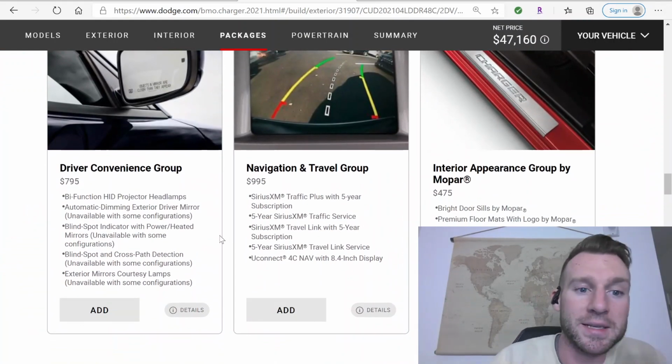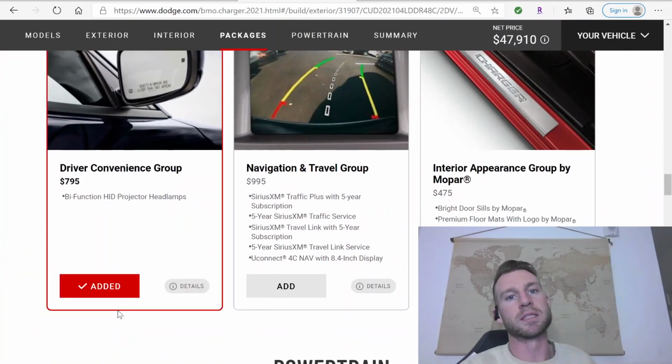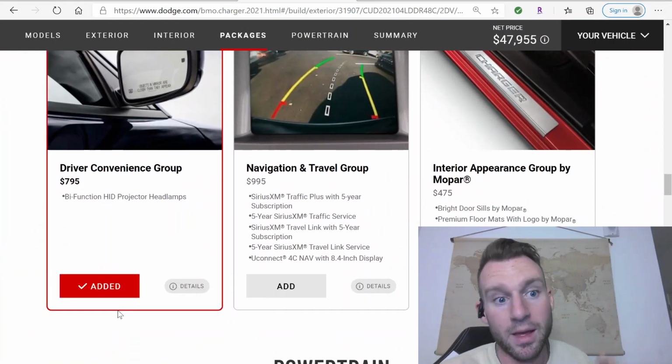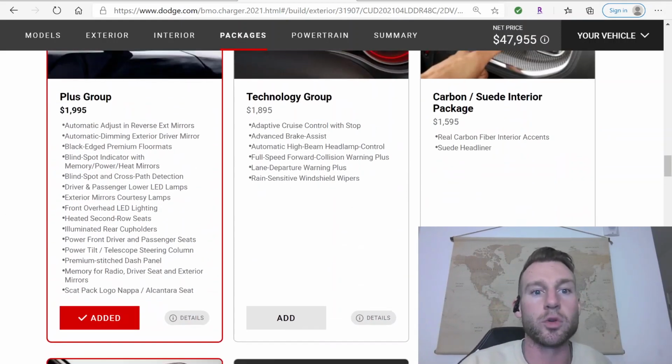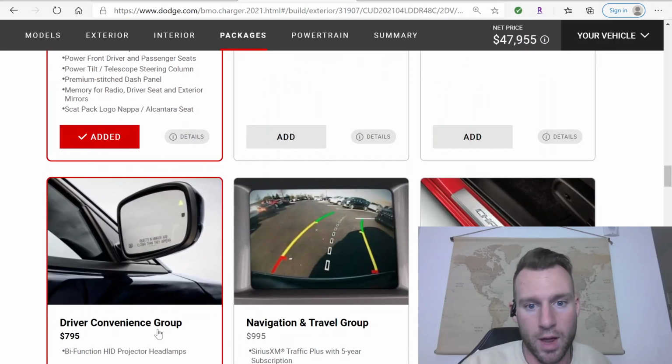I'm going to go ahead and say get the driver convenience group. It's going to make your headlights not look like crap. And it's going to give you a couple other bells and whistles that go nicely with the Plus group. That's where you're going to spend $3,000 right here.